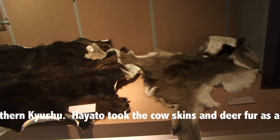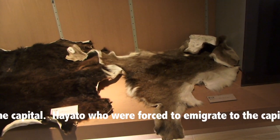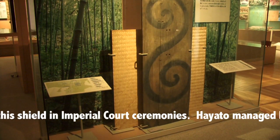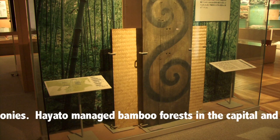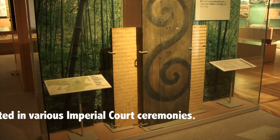The Hayato took cow skins and deer fur as a gift from the capital. Hayato who were forced to emigrate to the capital used this shield in imperial court ceremonies. The Hayato managed bamboo forests in the capital and participated in various imperial court ceremonies.